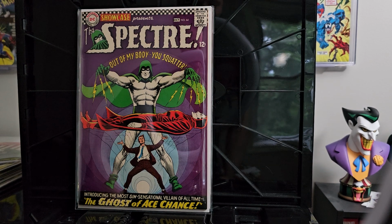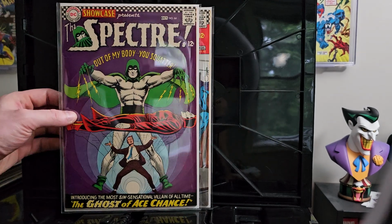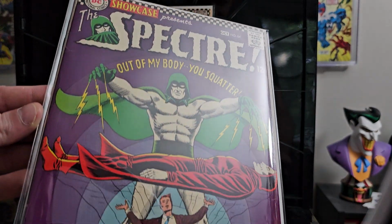This is one I already had on my radar. I was trying to grab it, but prices for the single issue in a good grade were, for what it is, a little pricey. I was trying to find one for a good deal. This one, for this lot, was an amazing grab.